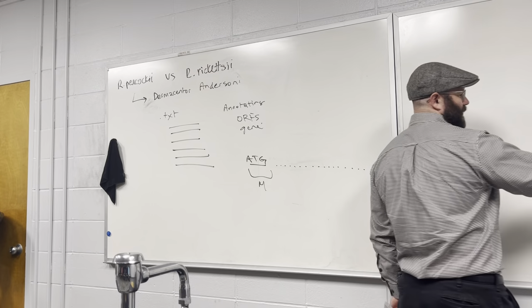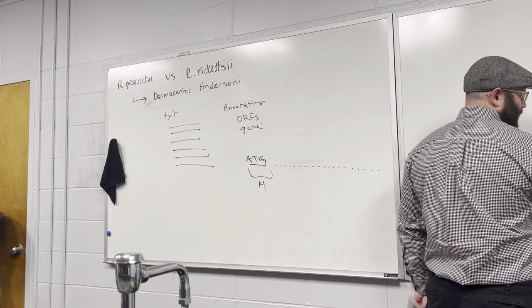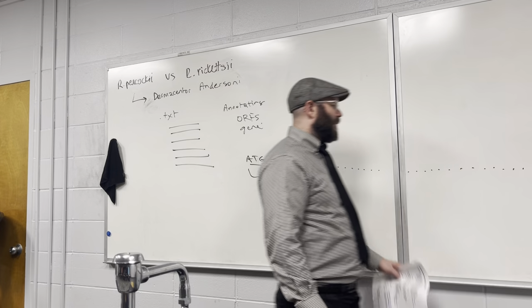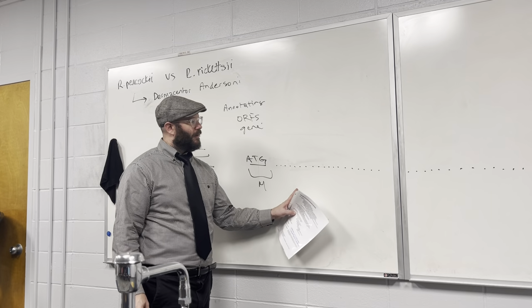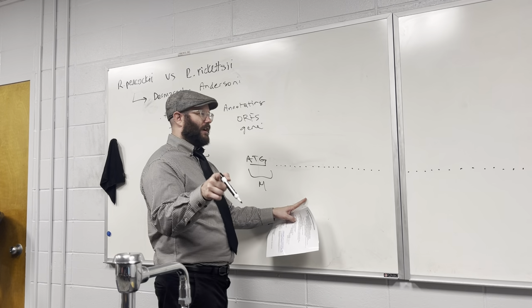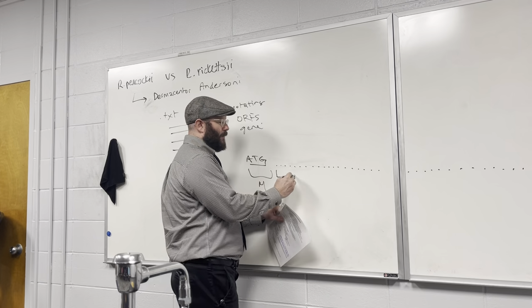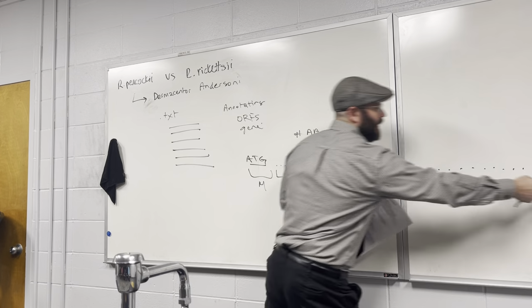Okay, so it'll find either a TGA, a TAA, or a TAG, and then this may or may not be an ORF. How do you know if it may or may not be an ORF? If it makes an even number of amino acids, I guess. So now you're getting closer to the right track. Then you map out what is the number of amino acids from here to here.